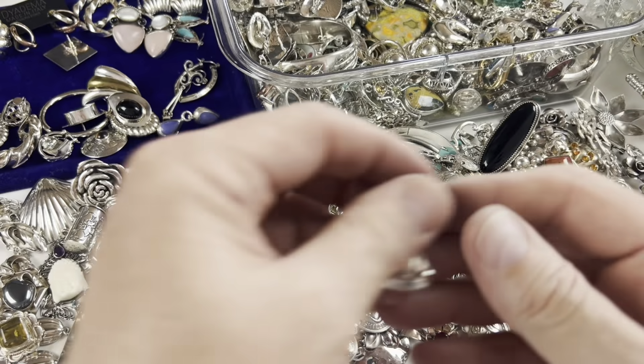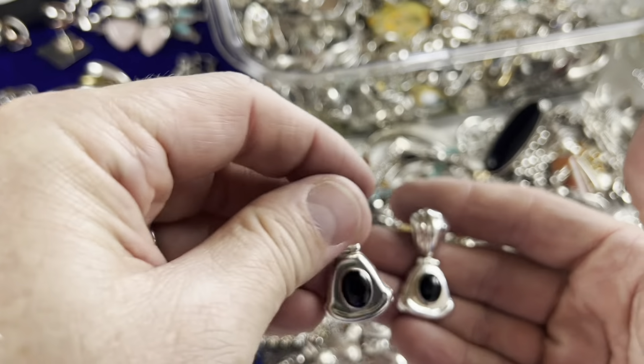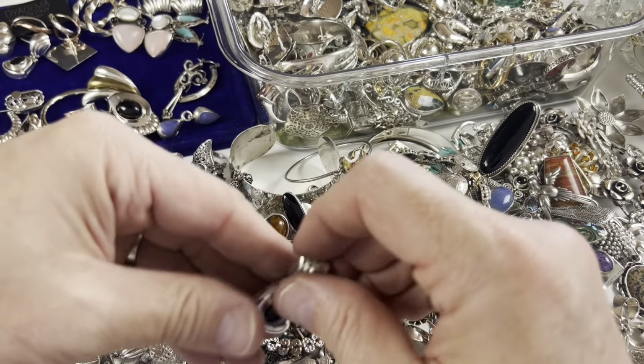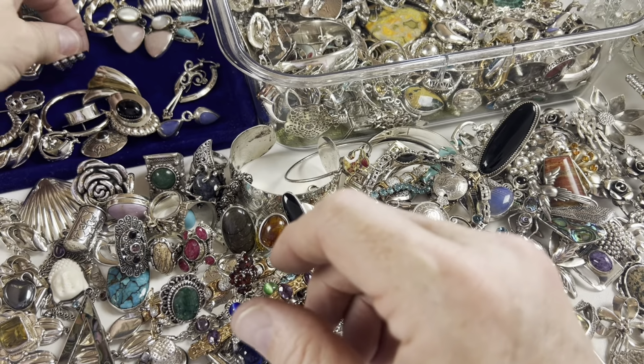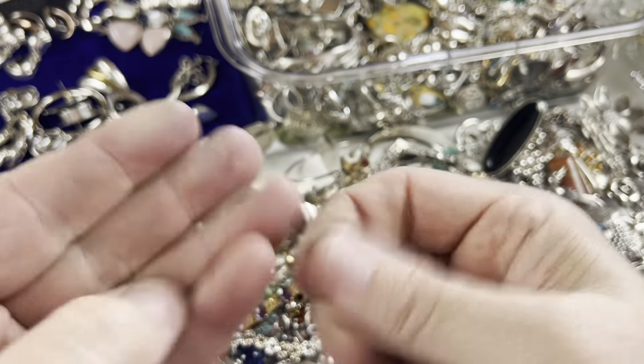Oh, we got a pair. I saw this one already, I think. Yep. There, you got a pair. Oh, and that one goes over. Yeah, it's hard to get, see the black?